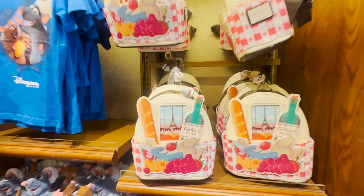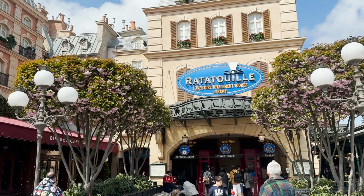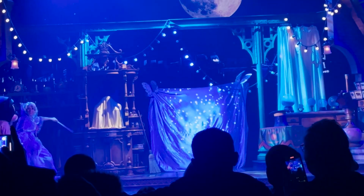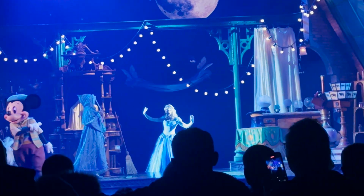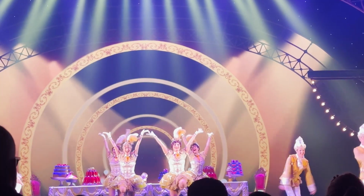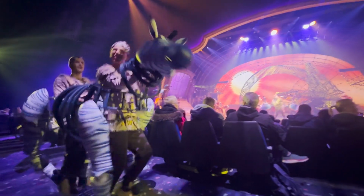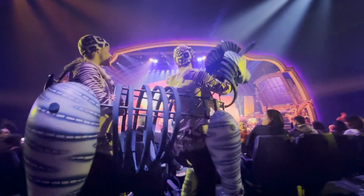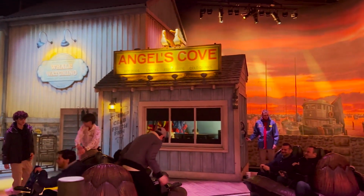I couldn't help but get a souvenir, Le Petit Remy, and headed over to watch Mickey and the Magician. It was like a mini Disney musical. And back to the exciting rides like Crush's Coaster.